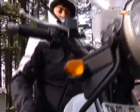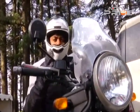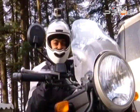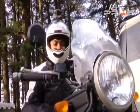So the forecast was for rain, but we have a sunny start to proceedings. The route ahead is about 140 kilometers that we will be riding out with the Himalayan, a mix of smooth tarmac, broken roads, as well as some dirt roads to really test out the off-road capabilities of this bike. So it should be a lot of fun.